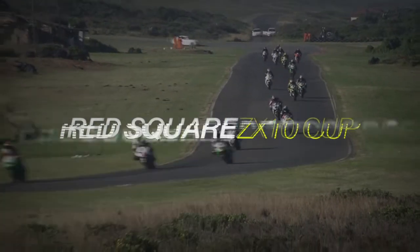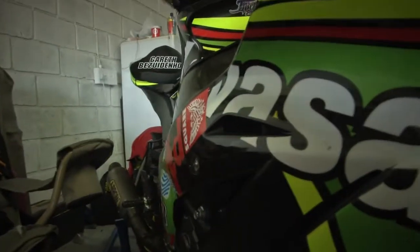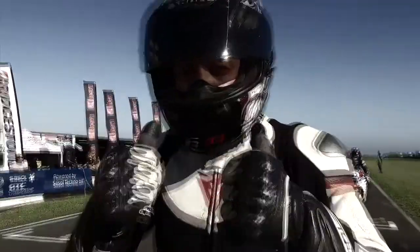Four-wheeled action, we head back to two-wheeled action with the Red Square ZX10R Masters Cup. And a big field, as always, comes down here. These guys love to race in East London. And there's going to be a definite fight at the front end this weekend. Some small adjustments being made to the bikes, and they are almost ready to go here. And we're going to be looking forward to seeing what these guys can do.